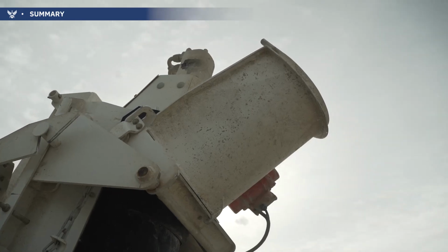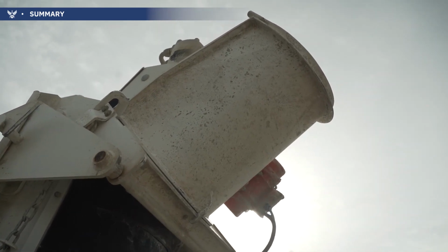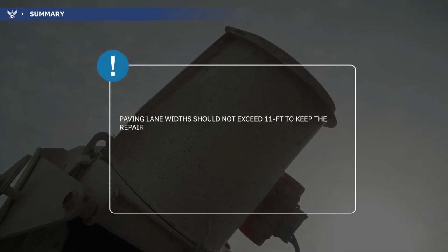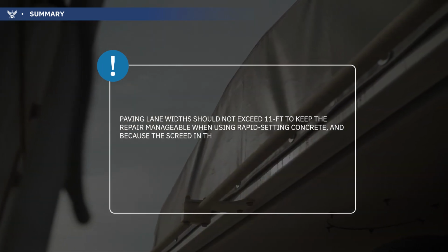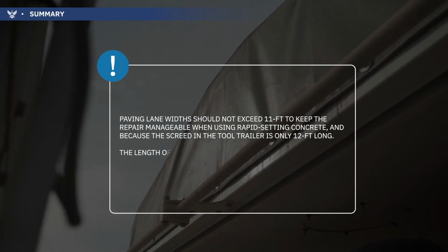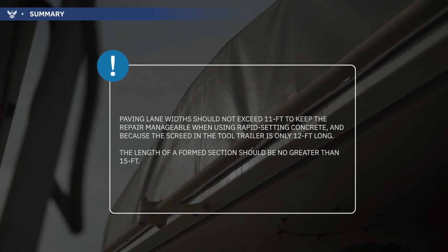We have provided the proper operating procedures for the volumetric mixer. To ensure mission success, the following are some actions to avoid. Paving lane widths should not exceed 11 feet to keep the repair manageable when using rapid setting concrete, and because the screed in the tool trailer is only 12 feet long. The length of the form section should be no greater than 15 feet.